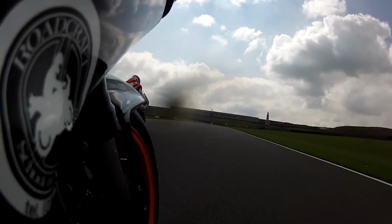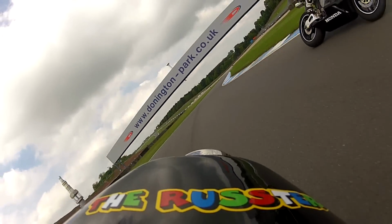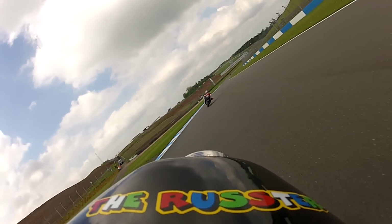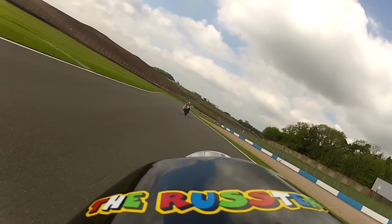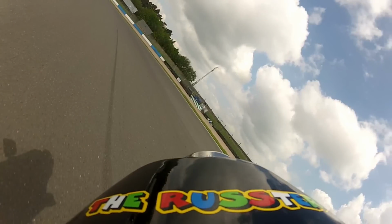So basically, this is a Focused Events track day, and this is the fast intermediates. And this guy on the Fireblade had overtaken me earlier on, and I just wanted to have a play with him. The bike was doing really well. As I came around this corner here, the back end just slid out. As you can see there, that's part of the high side.